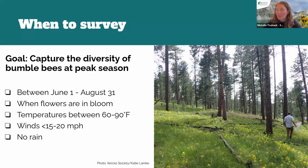We want flowers to be in bloom while you're doing your surveys, temperatures to be between 60 and 90 degrees, low wind, we say generally less than 15 to 20 miles an hour, and no rain. These are lovely conditions to go for a walk, look for bumblebees, and generally be outside. I know some other programs like looking at birds or bats or other things, you may be in some uncomfortable field conditions, but generally for bumblebees, we want you to be pretty happy out there.